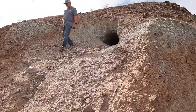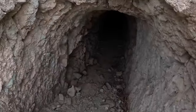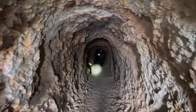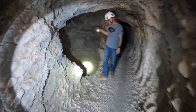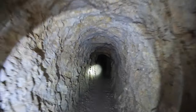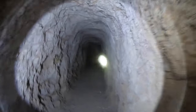Okay, we found, looks like might be a decent mine. Short-lived? Yeah. What about that? Well, unless it's a false floor. Well, that's it.